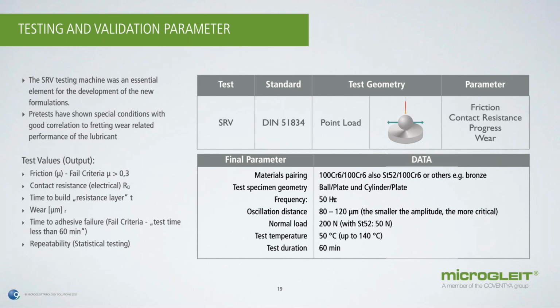We used the main frequency of 50 Hertz. The oscillation distance, the amplitude, was between 80 and 120 microns. By the way, this was a kind of project itself, to find out these conditions, to create selective conditions which make it easy to differentiate between different products. We used normal load, temperature, and a test duration of 60 minutes. So normally the test should run for 60 minutes. In some cases it failed, and we had to stop it earlier. These are the test values, the output.